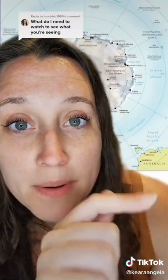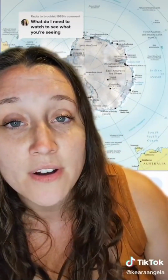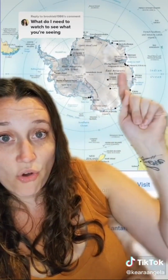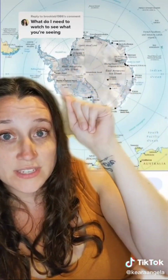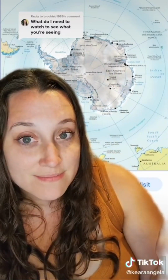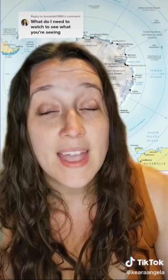Okay, so I put a map. I don't know if you could see, but you could literally go to Google and just type in map of Antarctica, and this is what you have. These are each all from different countries. What are they researching together? Like I said, maybe there's an answer out there, but I don't have one, and it's suspicious to me.